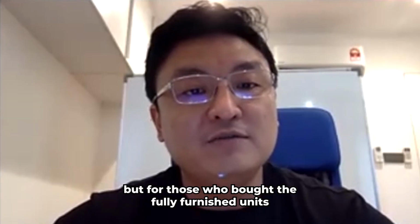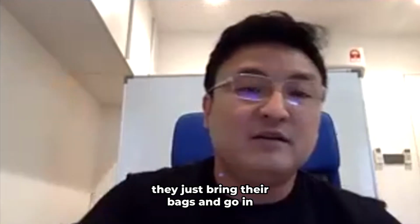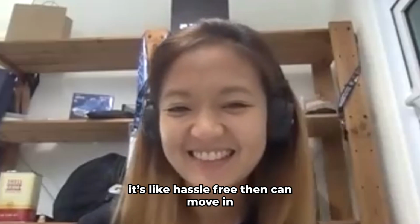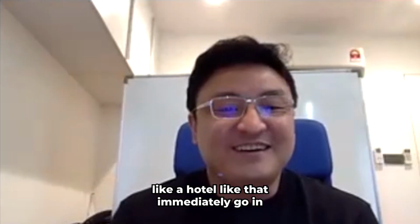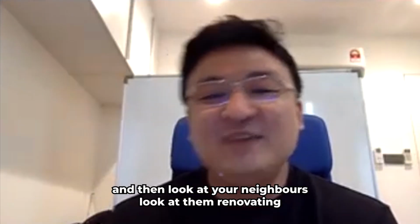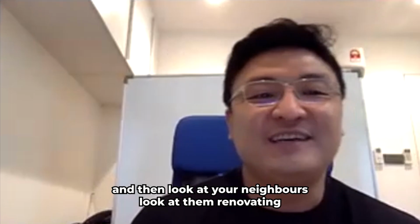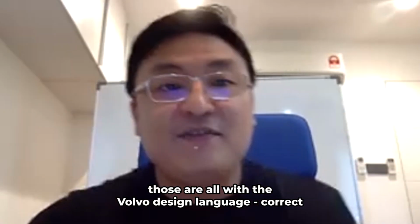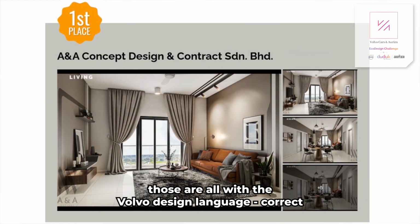For those who bought the fully furnished units, they just bring their bags and go in, no? Yeah, that's the benefit of getting a fully furnished unit. It's hassle-free, then you can move in, like a hotel, immediately go in. And then look at your neighbors renovating, and then you go like, 459, that's the highest. And those are all with the OVO design language.